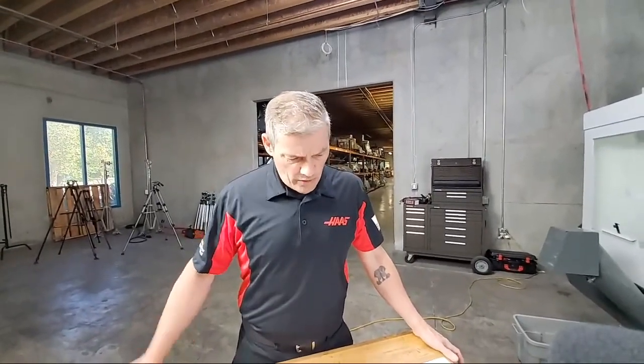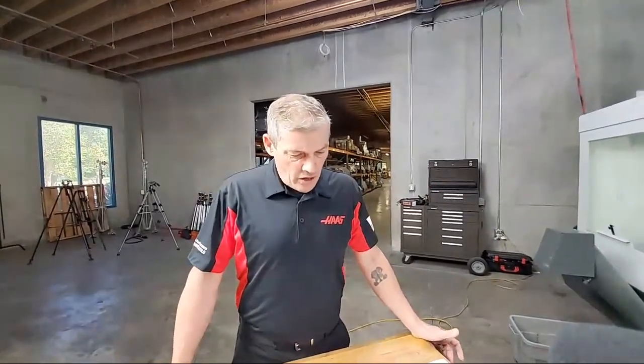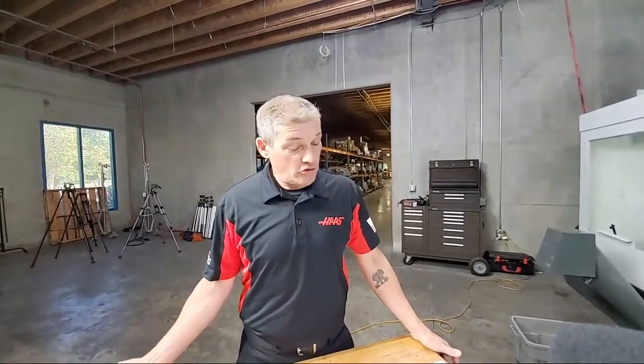Let's go with another one from, I believe, last week's chat. Lundy Thompson asks, is it possible to do a bar push while running a part on the sub spindle?